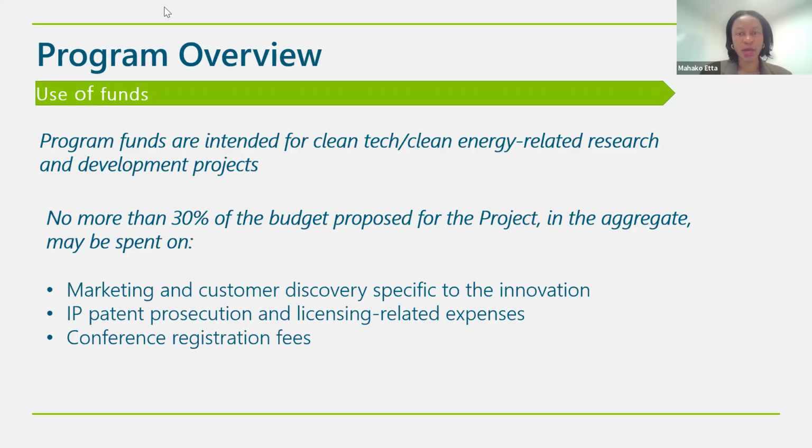A portion of your budget can be used for marketing. Roughly 30% can be used for marketing, a small amount of customer discovery, IP patent prosecution, or any licensing expenses. Be very mindful that only 30% of the budget can be used for these items. The rest of the budget should clearly show the cost for all of the R&D activities. That could include salaries, purchasing of material that you may need, and even hiring other external research partners.